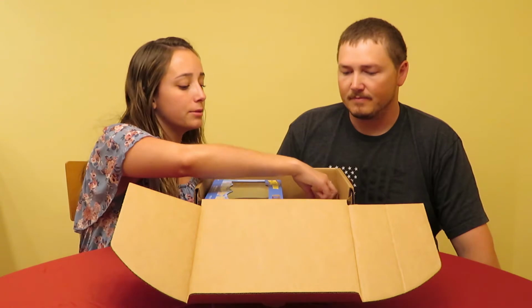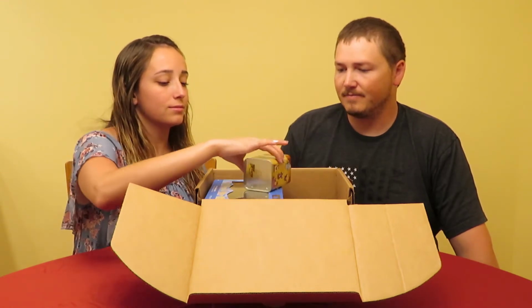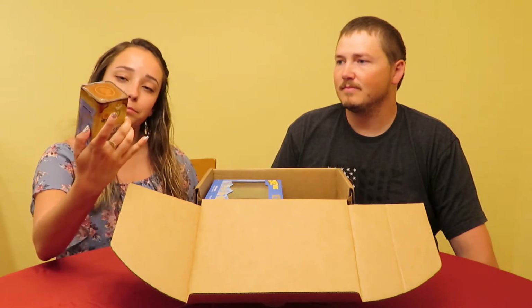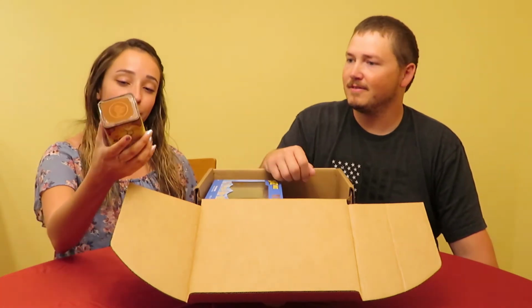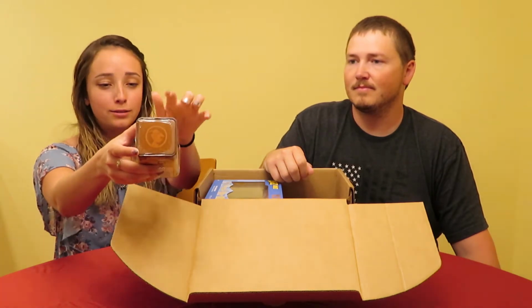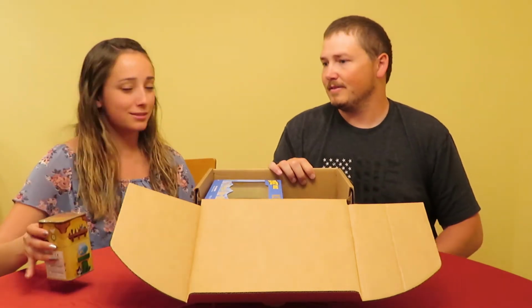Okay. I'm gonna start with the pin this time. And it looks to be based on Pinocchio. There's Figaro and Cleo. On the top there is Pinocchio. All right. So I can't wait to see what's inside this little guy.